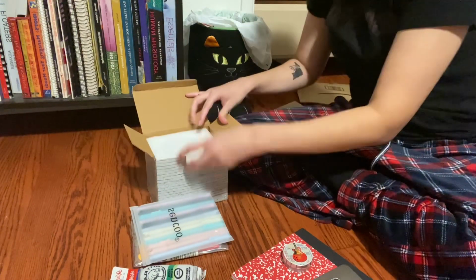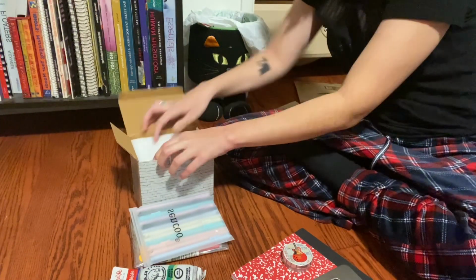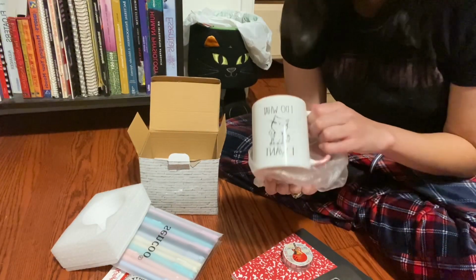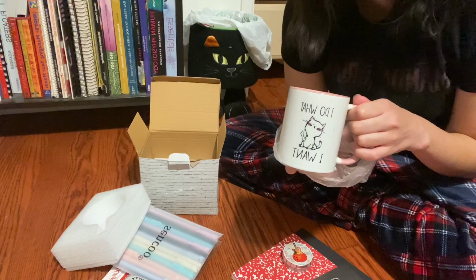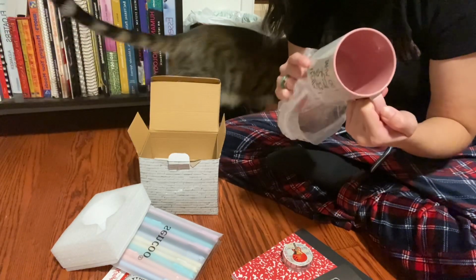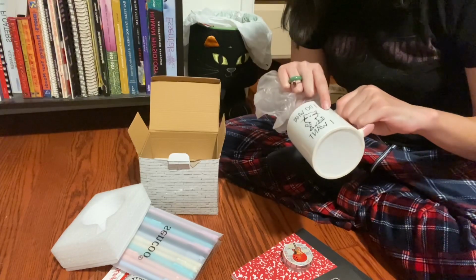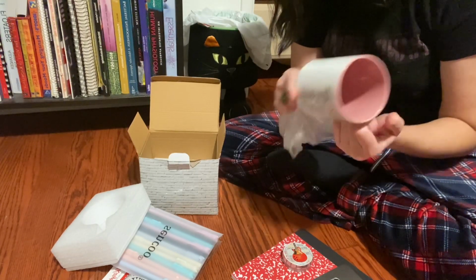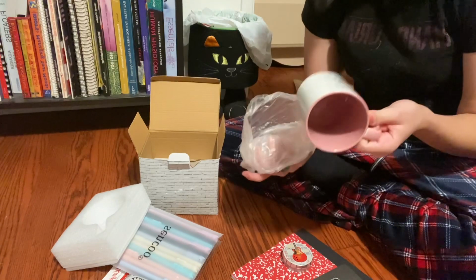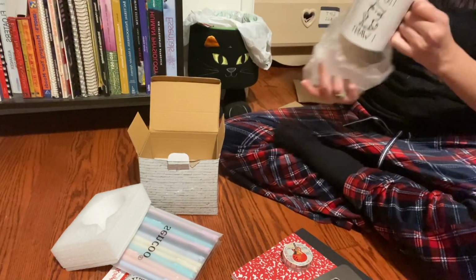And then I got her a mug. And it says, "I do what I want." And it has a middle-fingered cat. I didn't realize that it had it on both sides, so that's kind of cool. It does have a smudge right here, so I didn't like that. It looks kind of weird at the bottom. Anyway, but just so cute. It's pink on the inside.